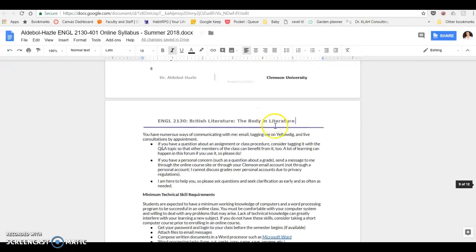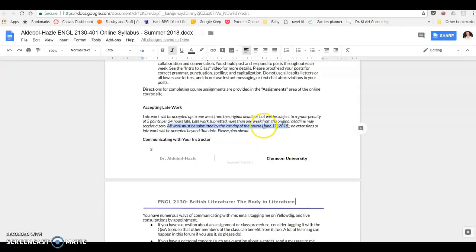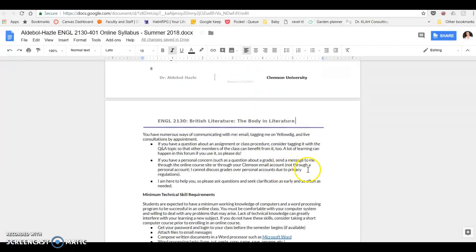If you have an A in the class by the time you're done with your assignments, then you can exempt that final exam. So that's a nice incentive to work super hard.